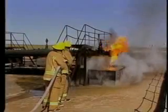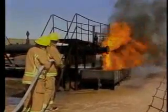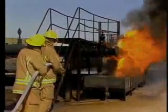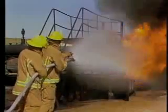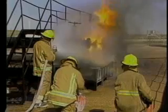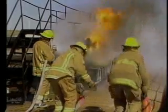If the temperature of the exposed steel is over 212 degrees Fahrenheit, water will flash to steam. Continue to cool with the water pattern until no steam rises. Whenever water is being used to cool exposures as well as an extinguishing agent, use water discipline. This is particularly important when using shoreside assistants that may not be familiar with vessel dynamics.